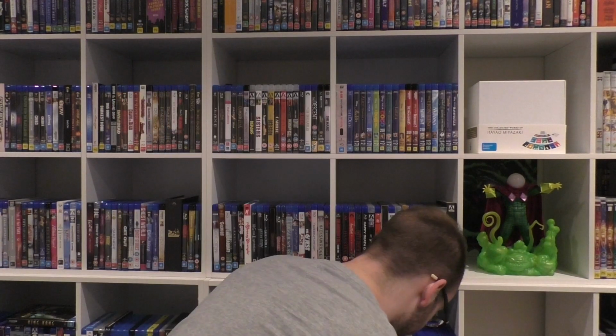Next up, we have Passengers. I think my dad bought this one. Then we have The Patriot, another one I bought for my dad. And Patriot Games, which is currently the most disappointing of the Jack Ryan ones. So yeah, it looks good on 4K, but regular Blu-ray would be fine.